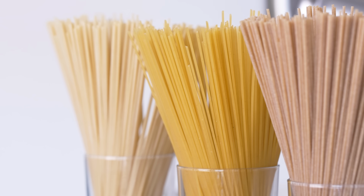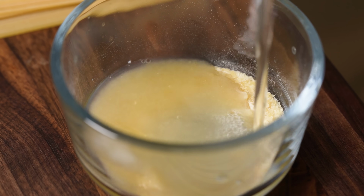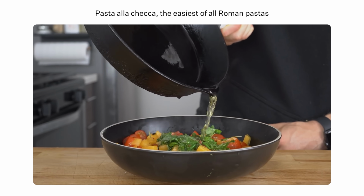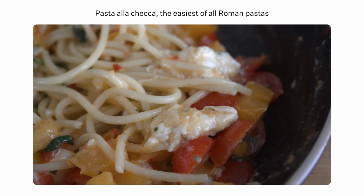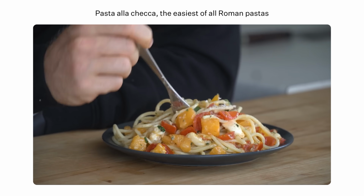Secondly, I would call the difference in aroma a minor benefit. You can definitely smell a difference in pastas made with different wheats. However, your mileage is going to vary depending on the dish you are making. Personally, I think pasta alla cecca, which is one of my favorite pastas to make during the summer, would be a good use case for one of these more expensive spaghetti varieties made with a specific wheat, because it's an uncooked sauce, so the flavor of the pasta is an important part of the overall dish.